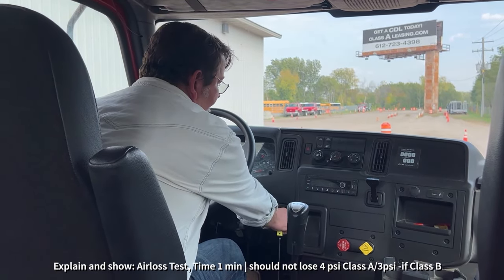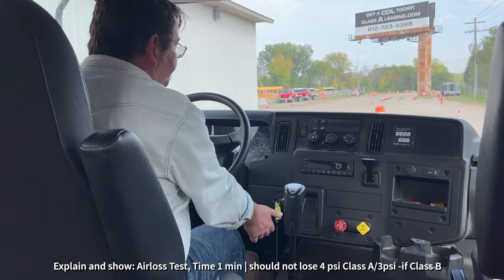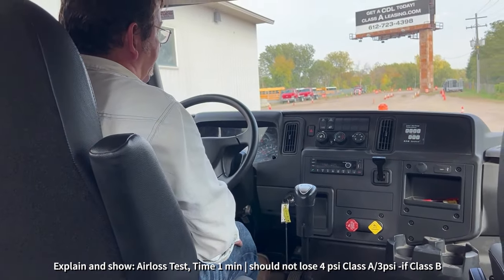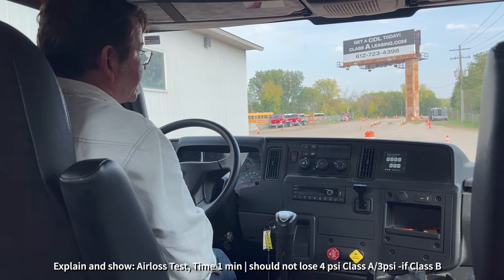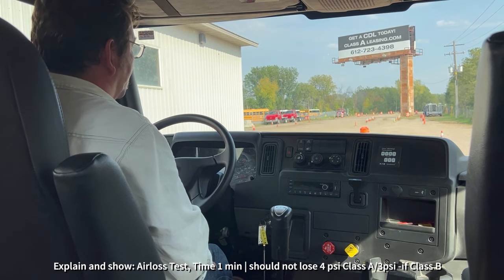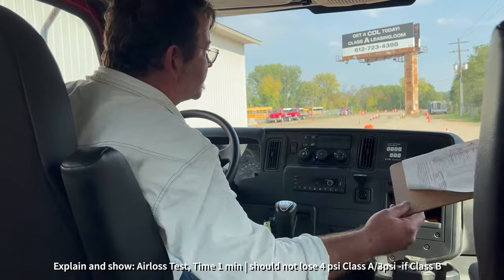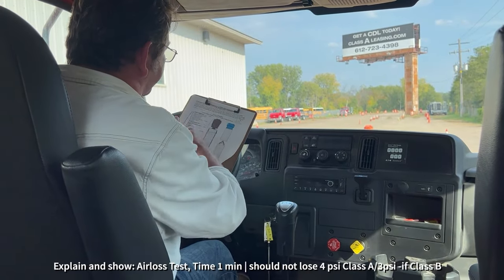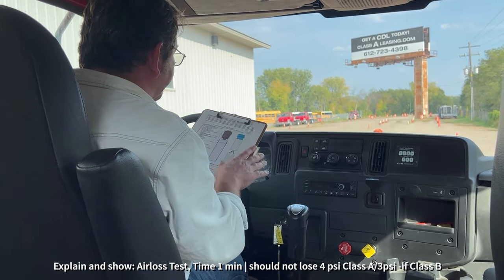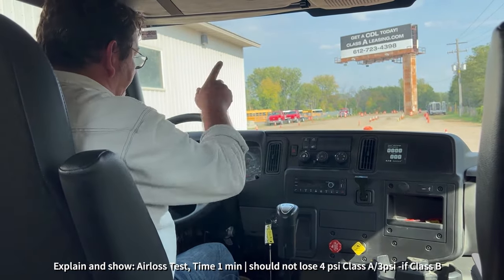I'm going to turn the vehicle off and back to the on position. When my gauges settle here, I'll say I'll time myself for 1 minute. In a Class A setup, I shouldn't lose 4 PSI in that 1 minute. If I'm a Class B, I shouldn't lose 3 PSI in that 1 minute. So I'm going to press and hold this for the longest minute of my life. I might use my time productively, and I might look at my list to make sure I didn't miss anything on the outside or overlook something or gloss something over. So I'll use that time accordingly, and watch my time tick by.